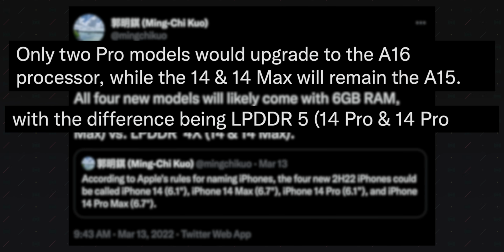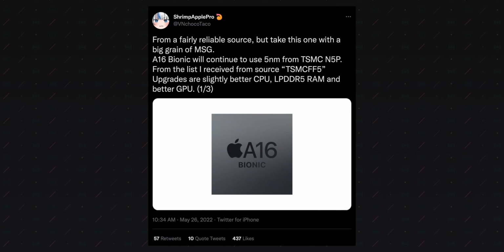Now, unlike the standard iPhone 14, the new Pro models are expected to receive a new chip, the A16. But it's still going to be built on the N5P process that was used in the A15, which was a modified process from the A14. So expect the performance improvements to be very slight.